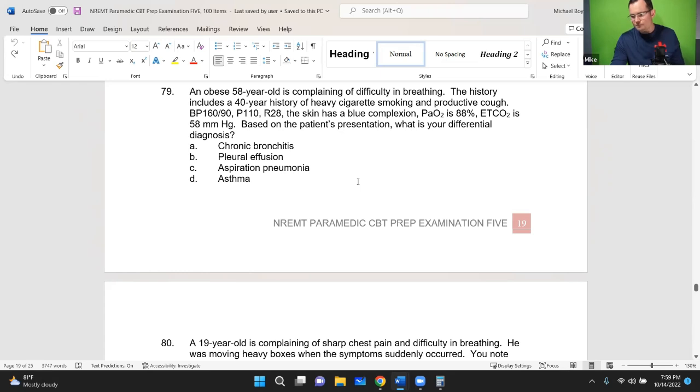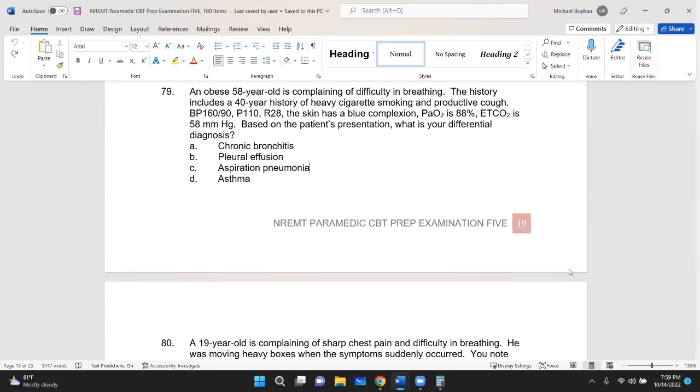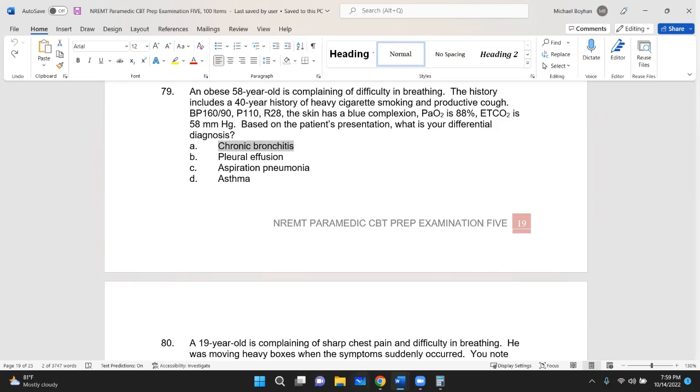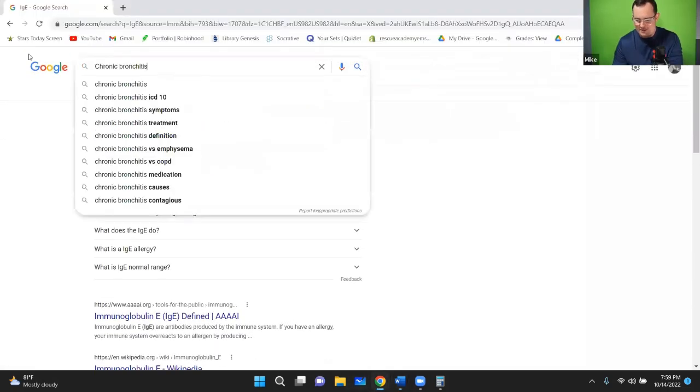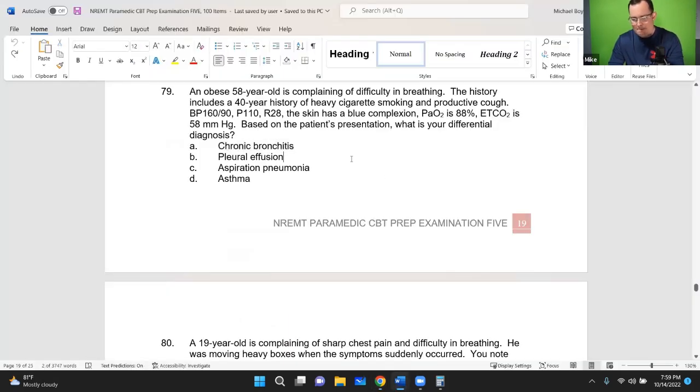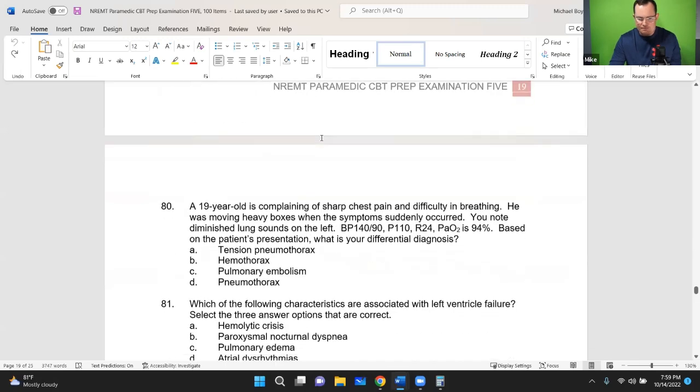I was gonna ask, when you're looking at questions, for example, when it says productive cough, is that a sign of chronic bronchitis? Yeah, whenever we say chronic bronchitis, that means productive cough. I believe by definition, chronic bronchitis is a productive cough over 2 months, or is it over 3 months? I think it's 3 months. Let's look that up. That definition always made me laugh because it's so all over the place. Chronic bronchitis, a productive cough that lasts at least 3 months within reoccurring bouts for at least 2 years. So that's by definition. And they kind of painted that picture exactly for chronic bronchitis.